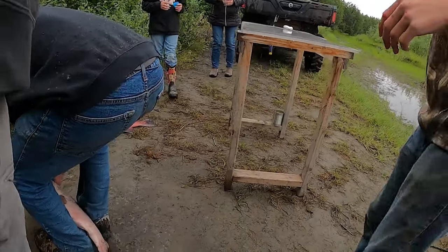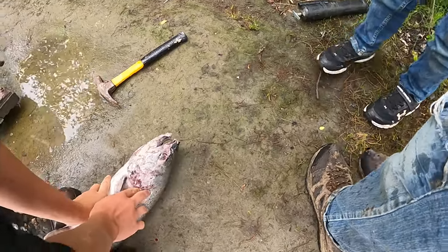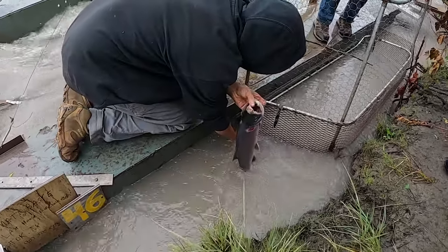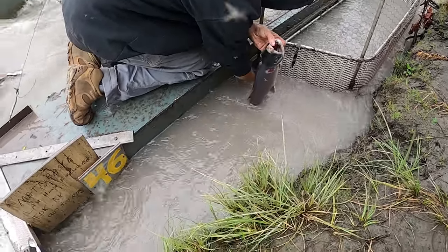Oh, that's a king. That's a small king. This is a king. Hey, but look at the nose on it. It's all beat up. Is it dead already? Yeah. That's interesting. He was pushing hard on that thing. It's hit bottom.